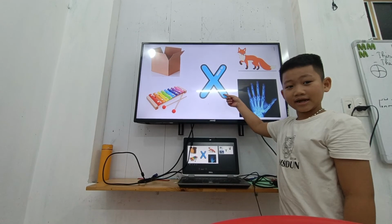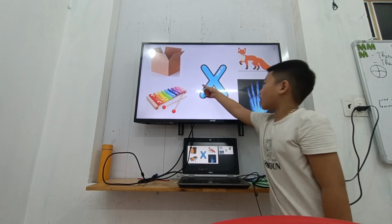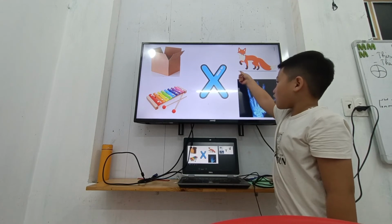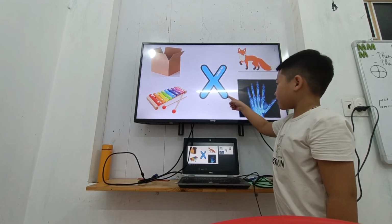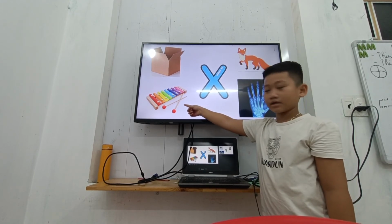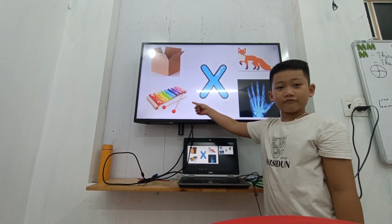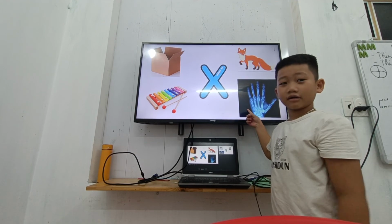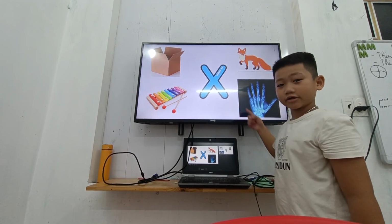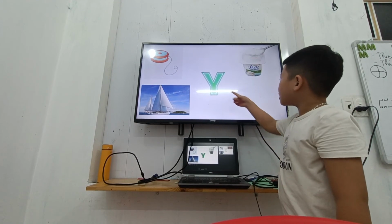And what letter is it? X. X is for? Xylophone. X-ray. Yeah, and what letter is it?